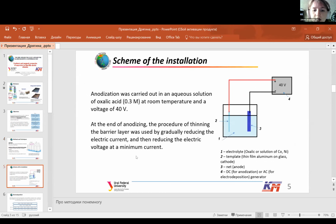On this slide, you can see the scheme of the installation for the synthesis of nanowires. An oxalic acid solution was used as the electrolyte. Anodization was carried out at room temperature, and the electric voltage was 40 volts. At the end of anodization, the procedure of thinning the barrier layer was used by gradually reducing the electric current and reducing the electric voltage at minimum current. For deposition in AC mode, the voltage is lowered to 8 volts. For DC mode, to the minimum possible, about 3 volts.